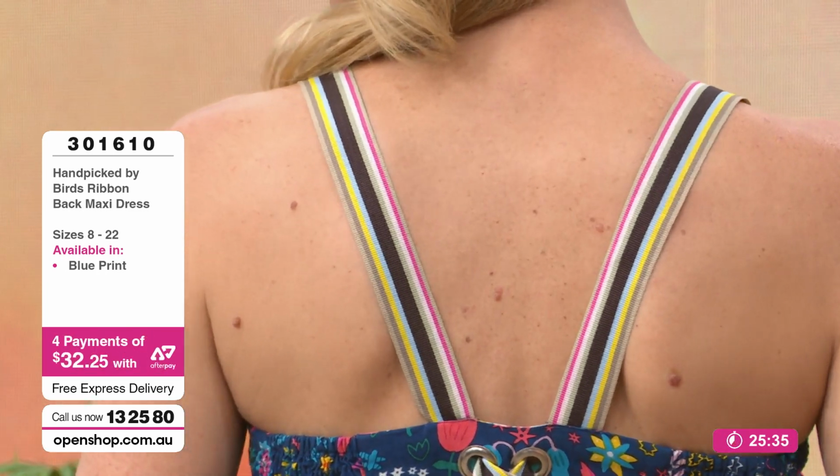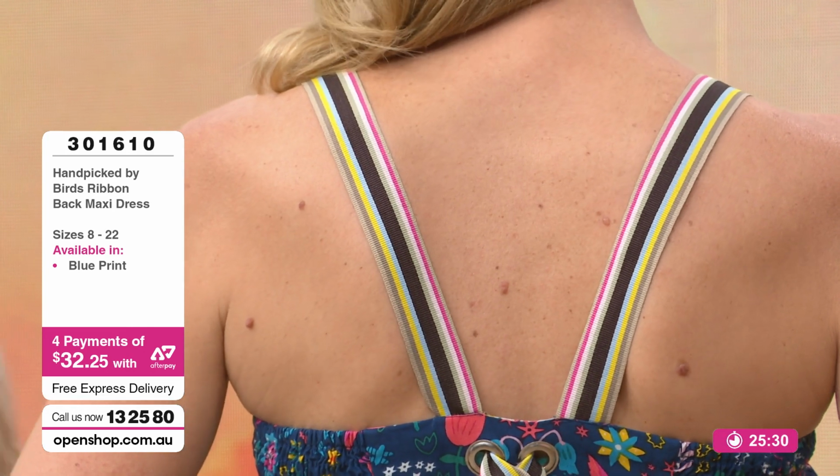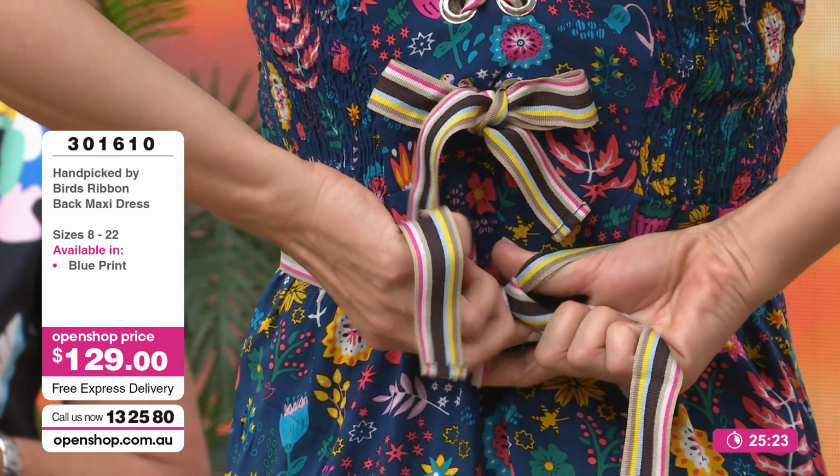Probably a strapless bra with this one, or some girls could get away with that. Oh, maybe. It's so cool. And you could do maybe the crossover bra with that if you had one that hid behind those straps. But they're great wider straps again.